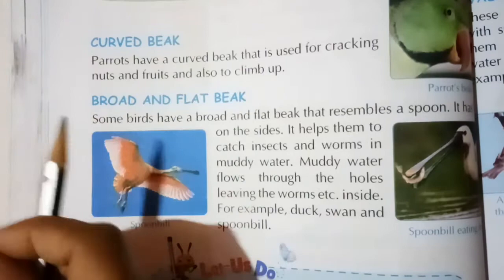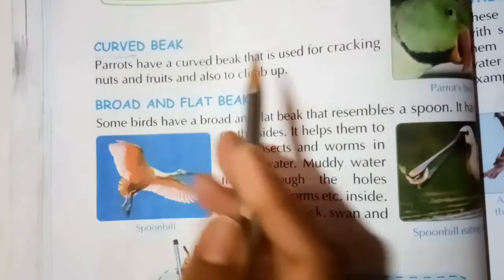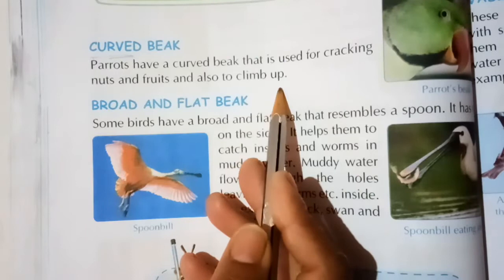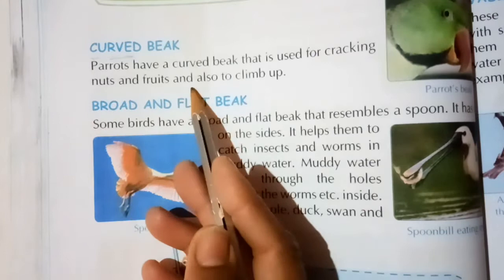Curved beak. Parrots have a curved beak that is used for cracking nuts and fruits and also to climb up.